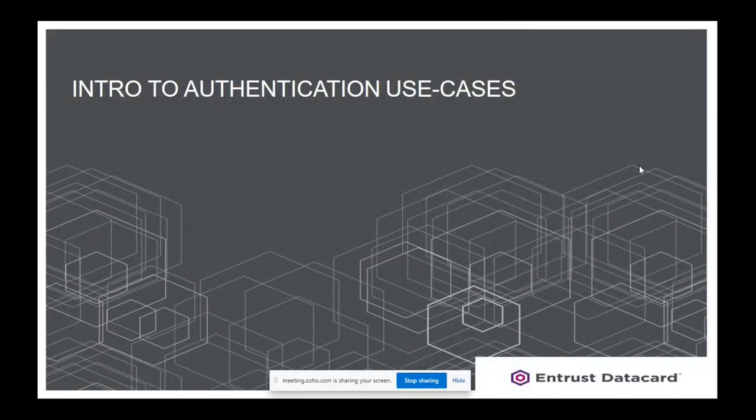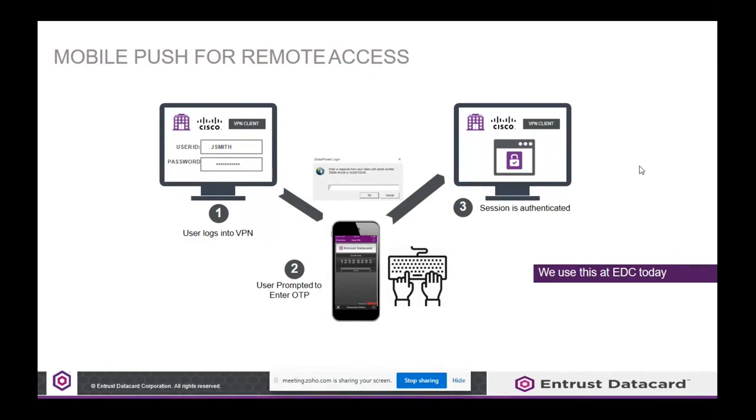Let me take you to certain authentication use cases. One of the popular use cases, which today every customer is looking for, is when they're giving access to their employees who are working from home over a VPN, they need to secure the identities. So whenever JSmith, as an example here, tries to log into the VPN client using his first factor authentication, we expect that there should be a token that he enters, and only then the authentication should happen. This is something you can achieve using IntelliTrust, and it's very easy to onboard.